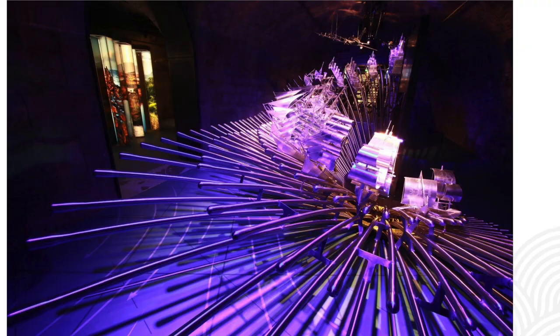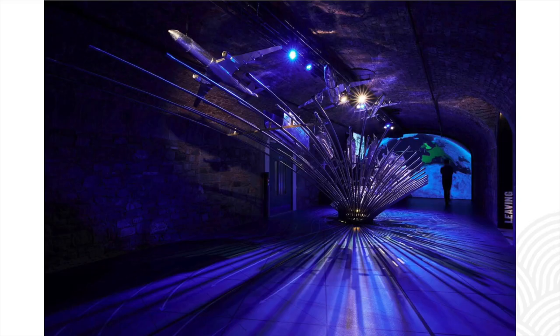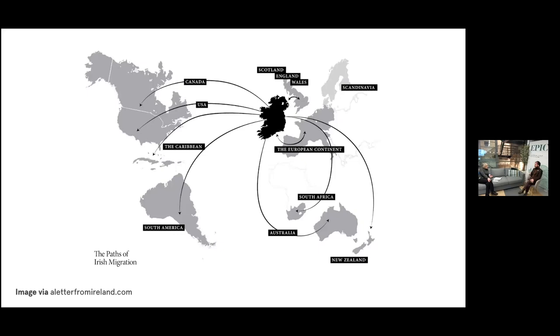This stunning ship and vessel sculpture. Please tell me about this. This is amazing. This almost takes up the entire space of that vault. I've heard many exclamations of, wow, look at this, it's beautiful. But this was designed by a lady named Ellie McManus, and the company All Shapes All Makes assembled it, and they're based in Wicklow. And it tells basically how the Irish moved abroad.